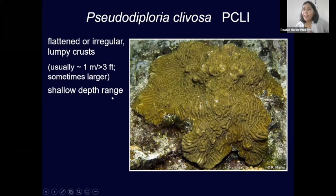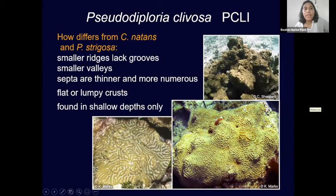You're not really going to see Pseudodiploria clivosa if you're doing a wall dive or if you're quite deep. These I normally see in much shallower areas, in the lagoon or in the back reef, sorry, I apologize for that. So how does it differ from C-Nat and P-Street? It has smaller ridges that lack grooves, so Pseudodiploria has no grooves at all. It has smaller valleys, very, very small valleys. Septa are thinner and more numerous, but to see septa we have to get really close to the coral. They are flat or lumpy crusts, found in shallow depths only.